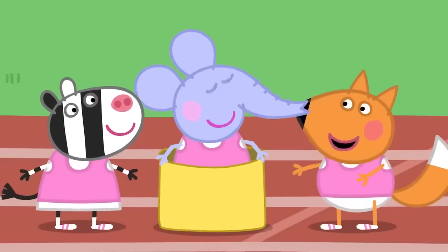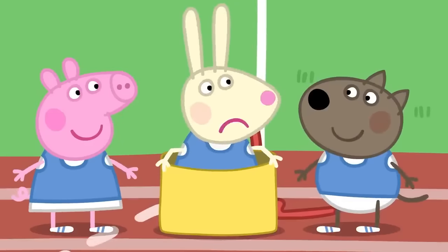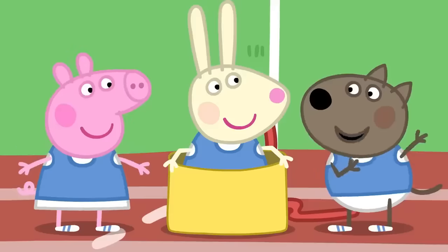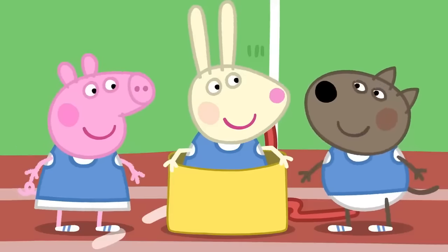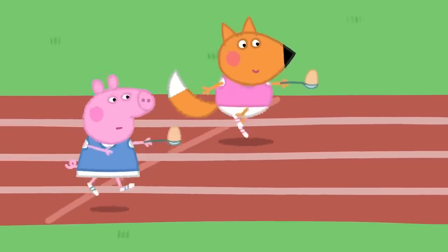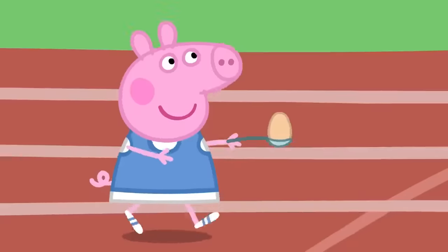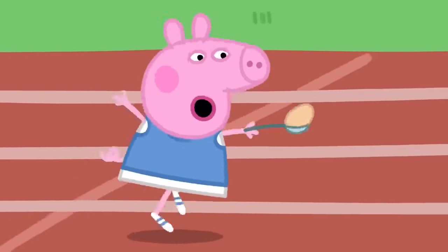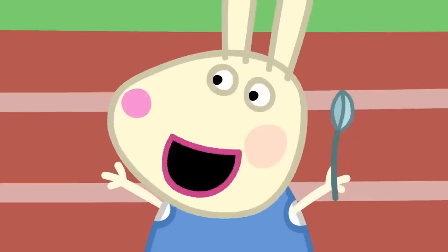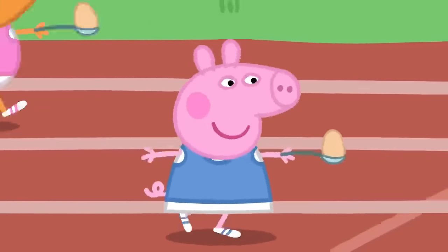Hooray! You're so fast! Oh no! I lost! You did your best. And we can still win! Oh. Now it is time for the egg and spoon race. Faster, Peppa! But Peppa is finding it difficult to run fast and balance her egg. Peppa, don't drop the egg. Okay.